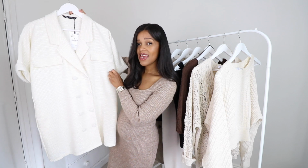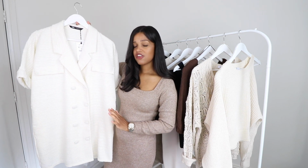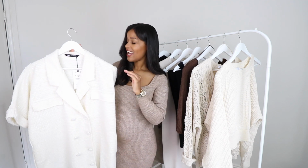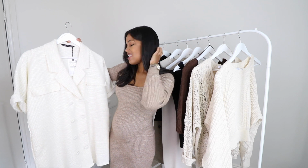In terms of the shape of it, it is just very oversized and sort of square. So it's a little bit out of my comfort zone in terms of the silhouette. Obviously you guys know I like things to be a little bit more fitted, a little bit more flattering, you know, show me some waist, whatever. This doesn't really do that.